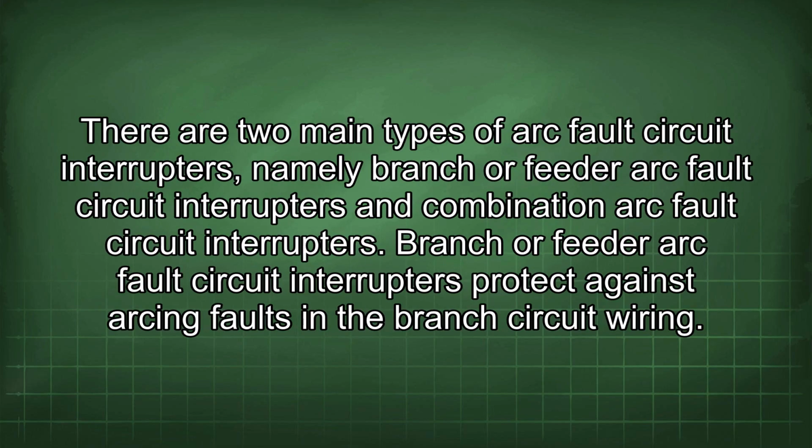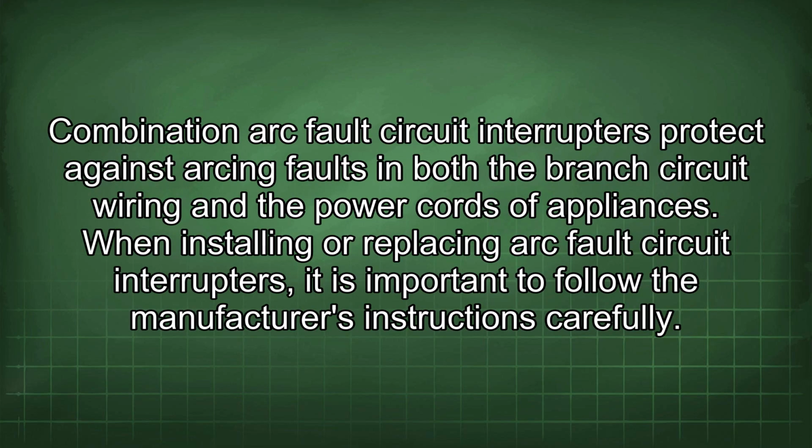There are 2 main types of arc fault circuit interrupters, namely branch or feeder arc fault circuit interrupters and combination arc fault circuit interrupters. Branch or feeder arc fault circuit interrupters protect against arcing faults in the branch circuit wiring. Combination arc fault circuit interrupters protect against arcing faults in both the branch circuit wiring and the power cords of appliances. When installing or replacing arc fault circuit interrupters, it is important to follow the manufacturer's instructions carefully.